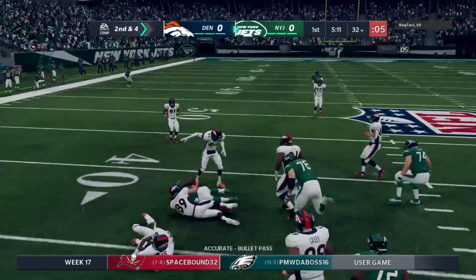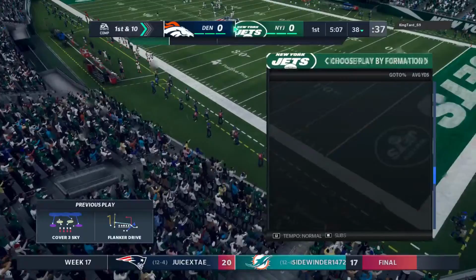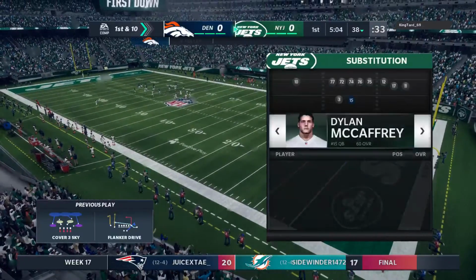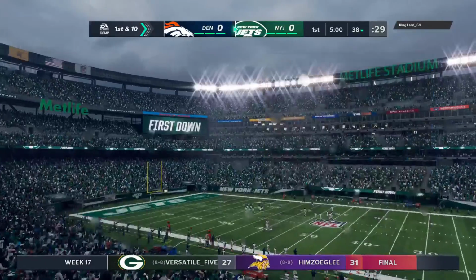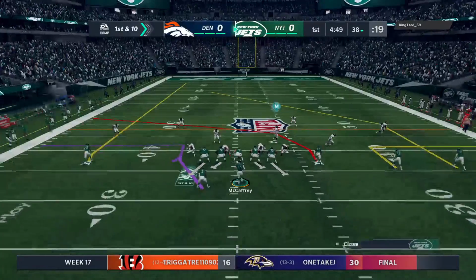Now left side, a completion to his tight end. And he'll be brought down shy of the 40 at the 38-yard line. 6 yards the pickup, and that's a 1st down. So here's a 1st and 10 at the 38.